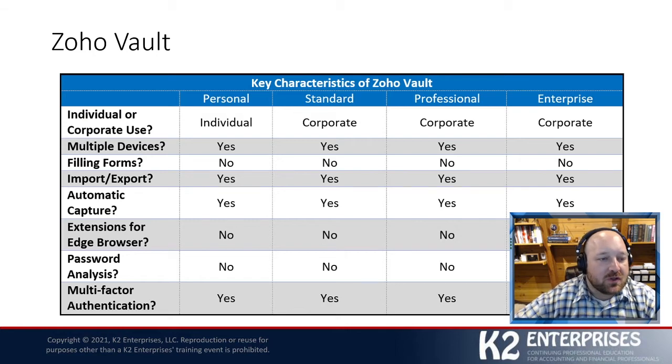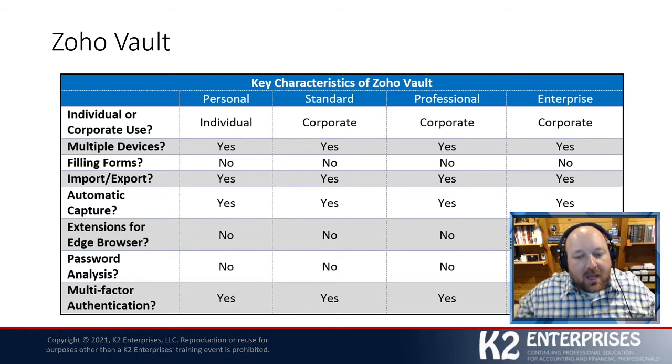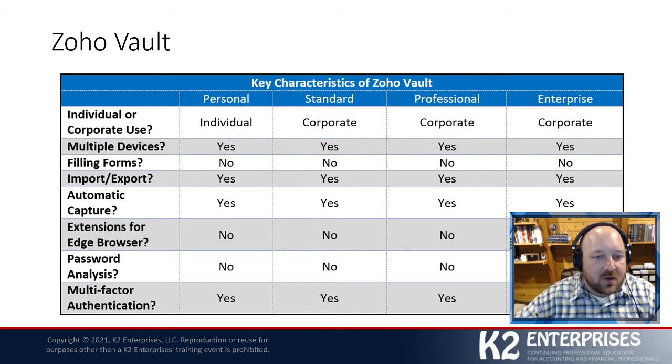Another tool that you might choose to look at would be Zoho Vault. Zoho is a whole platform of applications. Besides just being a security tool, it's also useful for customer relationship management, enterprise resource planning, and so on and so forth. They also have a password management tool coming in 4 different versions: personal, standard, professional, as well as enterprise. Their personal tool is exactly what you think it would be. It's intended for individual use.